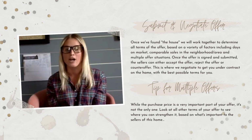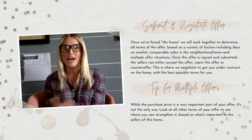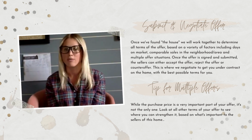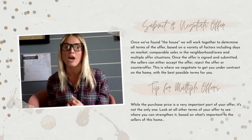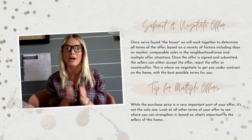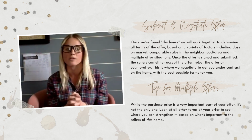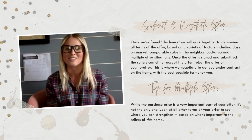Depending on what we get back from the seller, we're under contract if they accept our offer as is, with all terms, and we receive the signed ratified contract back. If we receive a counter offer, we negotiate back and forth. We speak with you about those terms, and we figure out what is best for you and how to respond. And if they reject the offer altogether, there are a couple different things we can do there that we'll get into more if that is the situation with you.